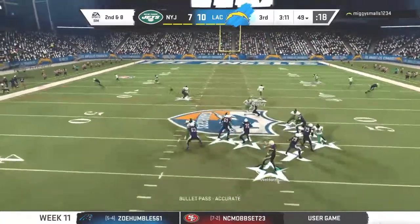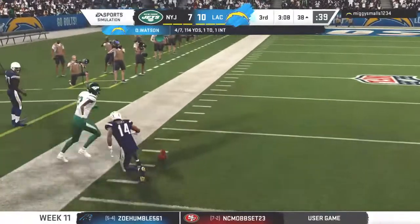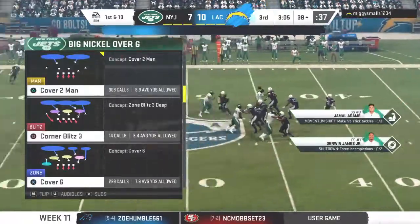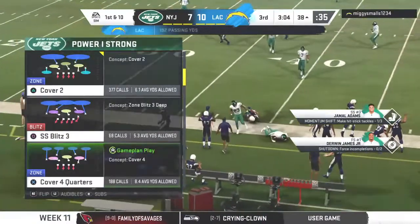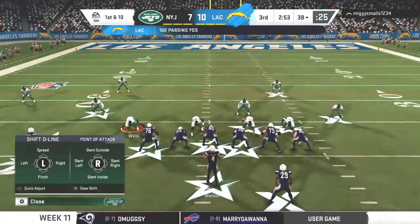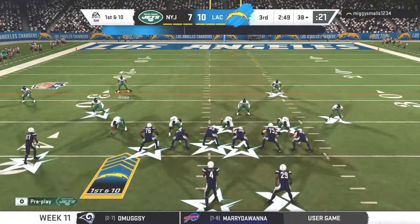They'll try the air now with Watson. It's hauled in by Brandon Cooks. That one good for 13 and a Charger first. So in Jet territory now. Here's 1st and 10 at the 38.